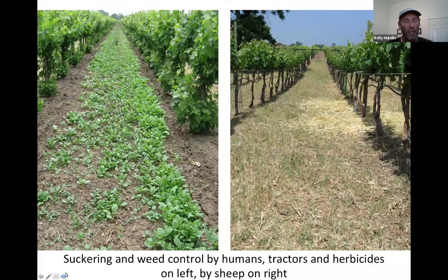On the right side, you can see the trial vineyard. On the left side, you can see the control site. All of the vegetation was controlled by the sheep grazing. And we were using a pretty high density of sheep, and even though it was a very small vineyard, we were able to keep them pretty highly packed in there and move them frequently.